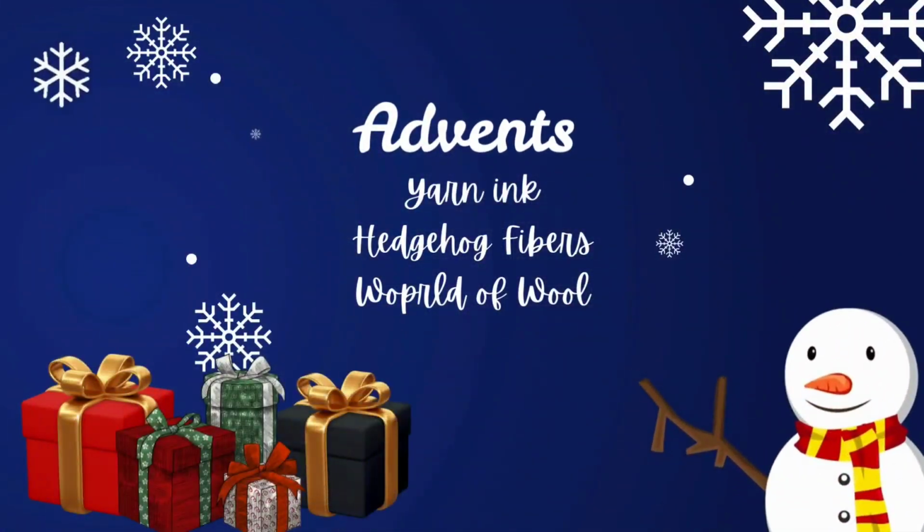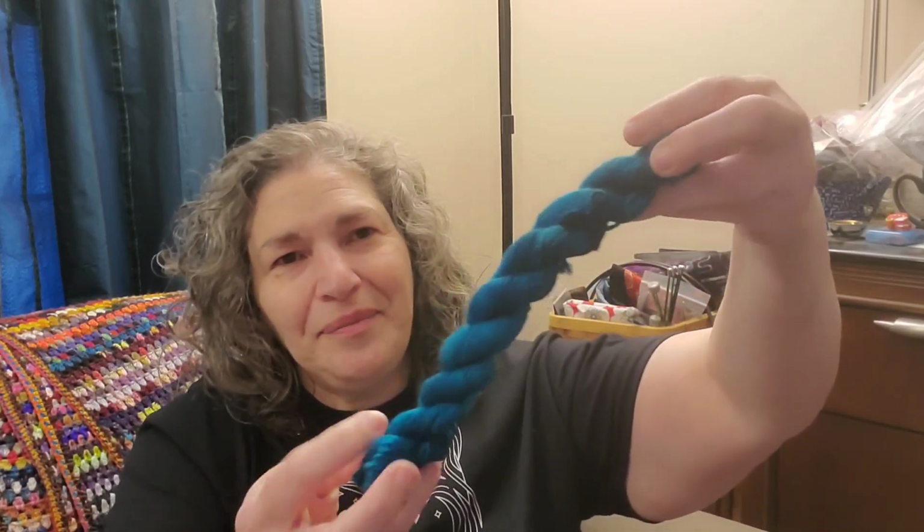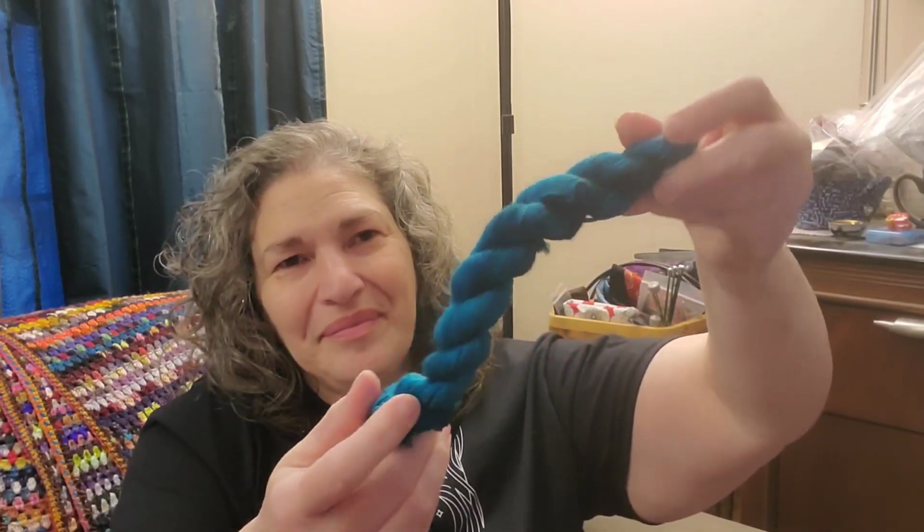So let's move on to Advent. First up, I'm going to finish sharing the Yarn Ink Advent that was Friends, and number 18 is Unagi, which is a beautiful teal. Yummy, yummy, yummy. I would love a sweater in that.